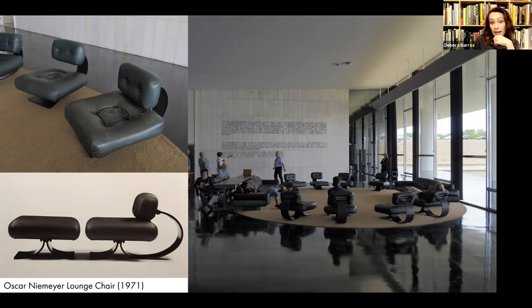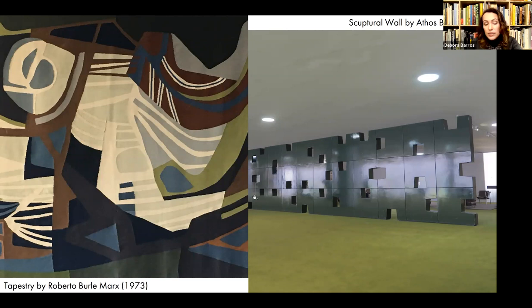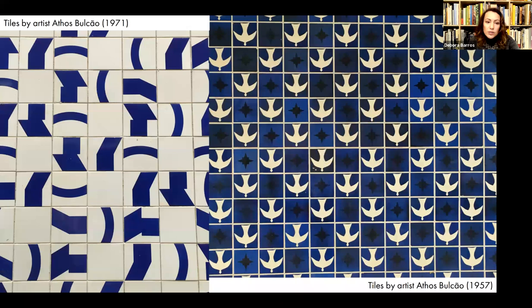Here is another example of artworks that you see in these buildings. To the left, tapestry by Roberto Burle Marx, and to the right, this sculptural wall by Athos Bulcão, and more tiles by Athos Bulcão.